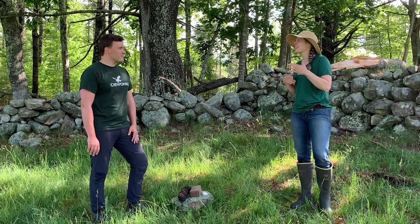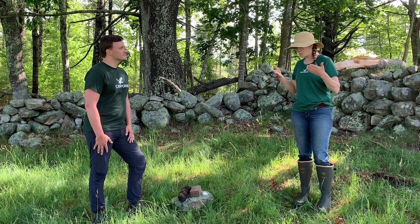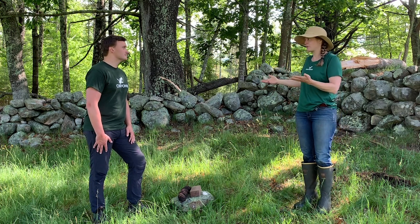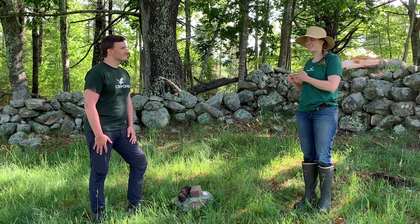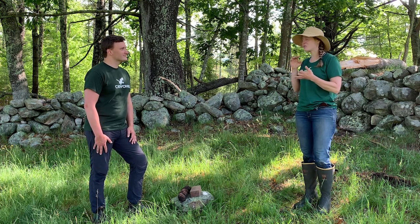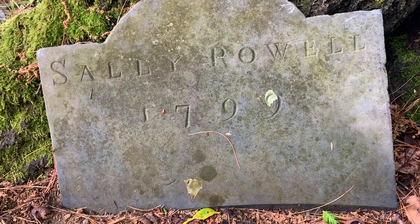Yes. Oh, I think I remember that. Yeah. And then there are others here in the pasture. Those are the wells that were close to the early human habitations here when the white settlers colonized this land. There's an old cemetery that has a gravestone from 1799 here on the farm.